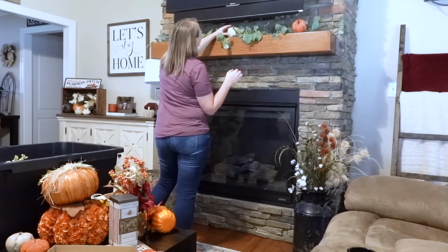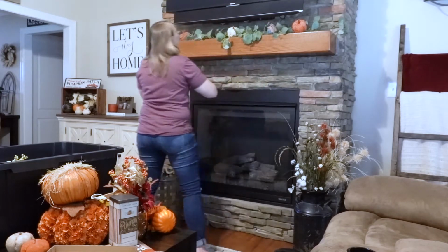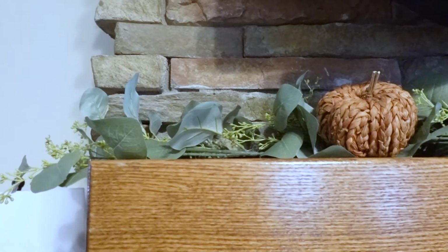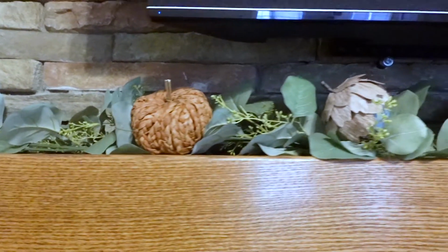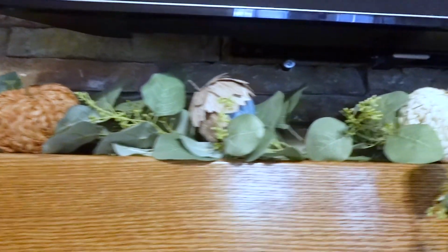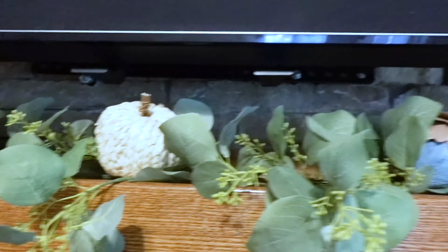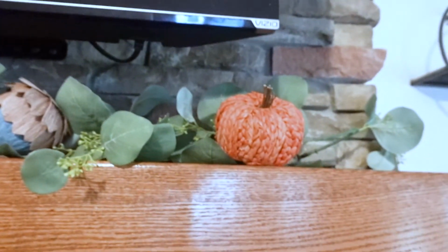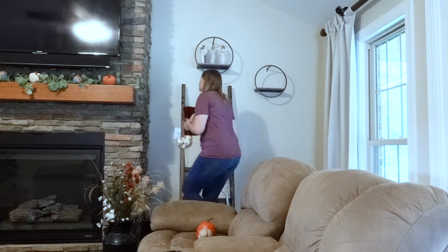Next up is the mantle. I don't have a lot of space, as you can see there. We have our TV mounted on top of the mantle, and we actually have a mount that pulls down, so you really can't see our mantle a lot if our TV is pulled down. So I knew I couldn't have anything elaborate on it, so I just put these pumpkins from Hobby Lobby and those infamous blue acorns that I wasn't sure where they were going to go. I think they just filled out the space perfectly here, gave it a great little pop of color, and just made it such a simple area to decorate.